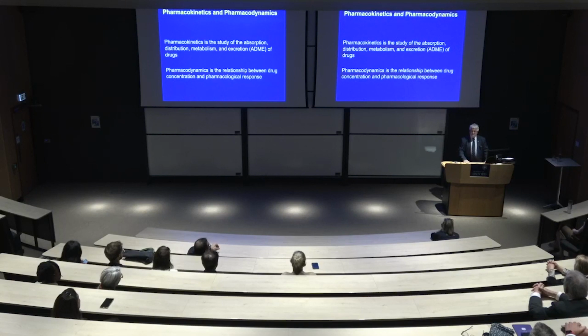Two definitions, pharmacokinetics and pharmacodynamics. Pharmacokinetics is the study of the absorption, distribution, metabolism, and excretion of drugs. In other words, you take a drug, what is your body doing to get rid of it? So I think that's the way to remember it easily. Then pharmacodynamics is the relationship between drug concentration and pharmacological response. That is really the reason why you give a medication. You have pain, you get a medication against pain, and you would like to see pain relief. So that's pharmacodynamics.